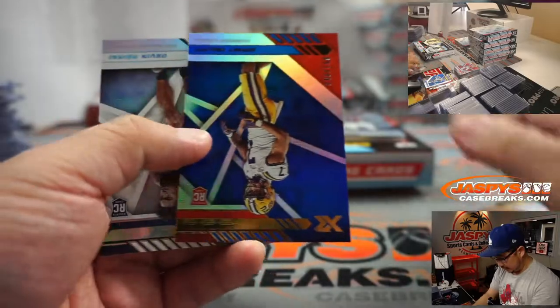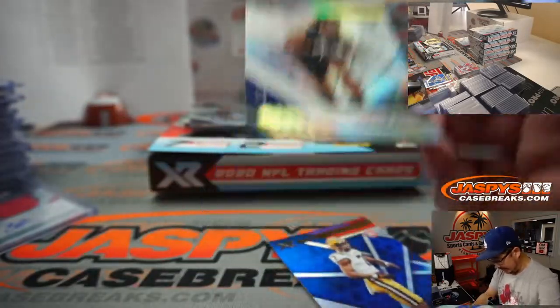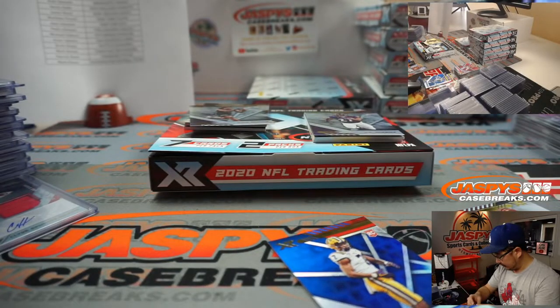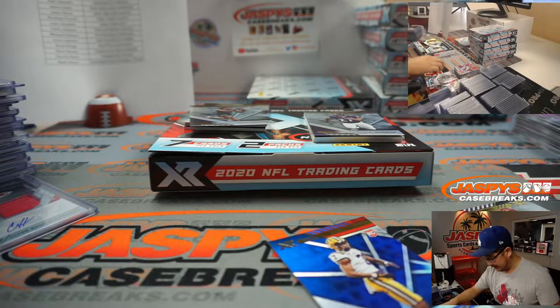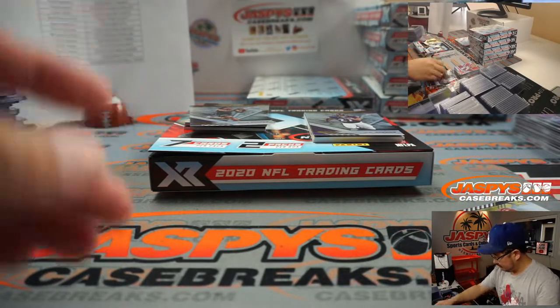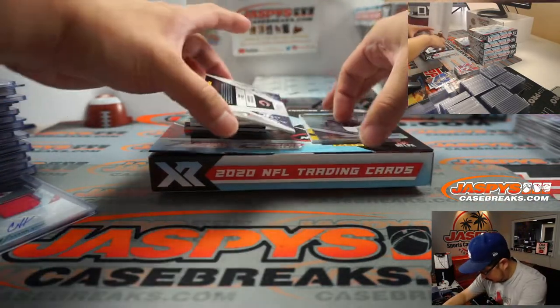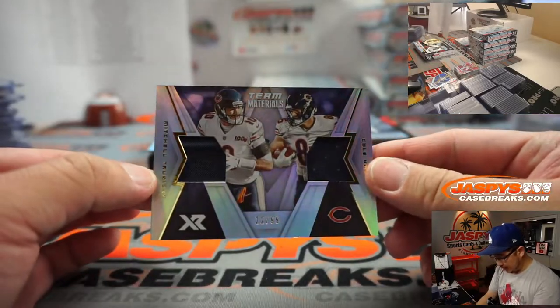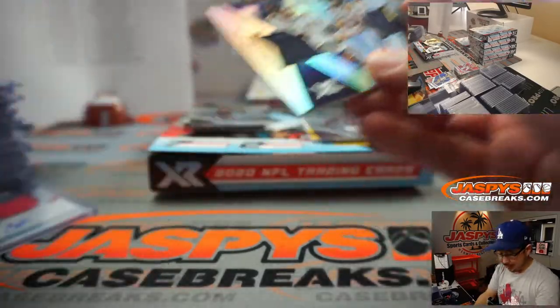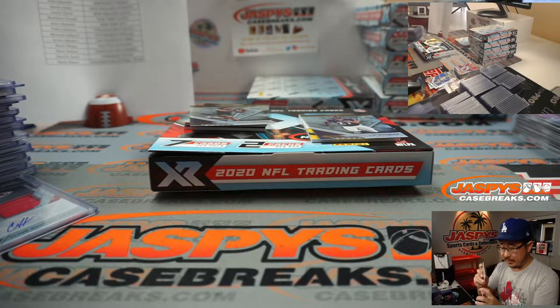AJ Green, Melvin Gordon, Grant Del Pitt to 199. And we got Davis Asiasi to 75. Asiasi, that's how you say it. All right, 22 out of 99, Mitchell Trubisky and Cole Kmet. Dual relic for the Bears, Barry.